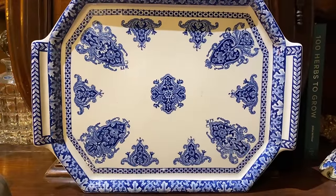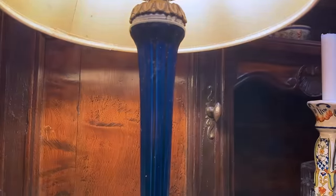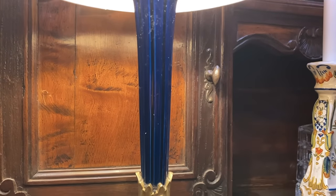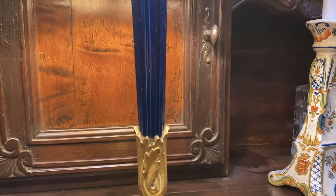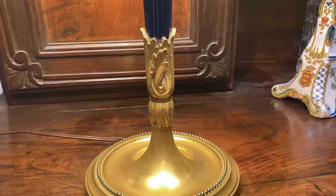One of them is this platter that's back here. Lovely. And the other one is this lamp. It's like a cobalt blue lamp. It's our Art Nouveau that Patrick just loved. It is an amazing cobalt blue, and beautifully done. I have not yet, but I will by the time this airs, sent a picture of this to Vivienne and Simon.